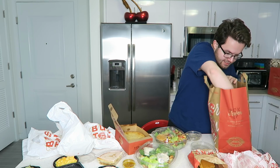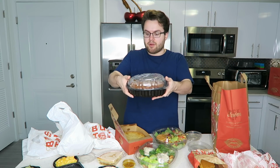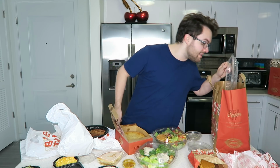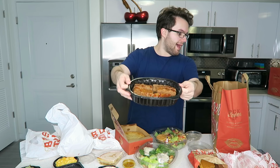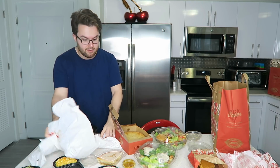Now, last but not least, we have the whole meatloaf. Okay, it's sliced up, ready to go. That's really good. And y'all, this is freshly delivered, so everything is still really warm. It smells really good. It smells like a good meatloaf. I stan. Okay, let's see if they got everything correct. I think they did.